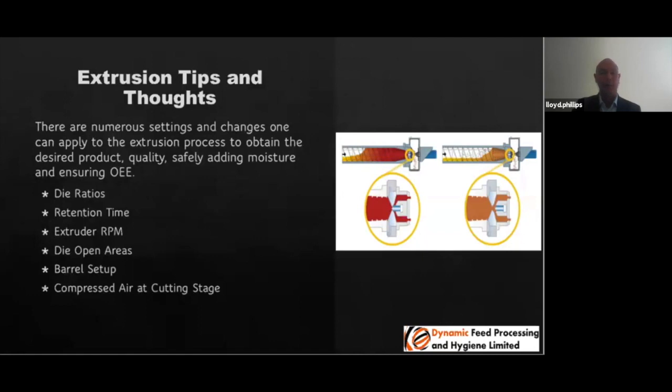Retention time can be controlled by machine setup and barrel configuration. Extrusion RPM can be controlled and altered. So if we look at floating revs per minute, anywhere between 330 and 420 RPM, and reducing that to sinking at between 250 and 320 RPM.